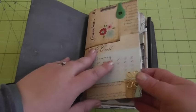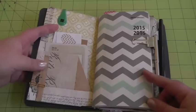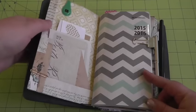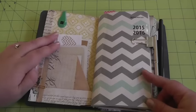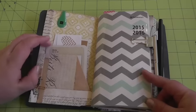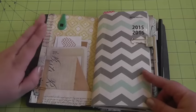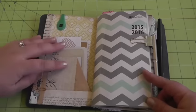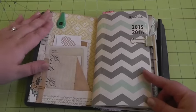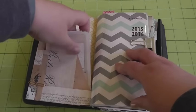I just have a Kate Spade clip on there and then an Ollie clip in case I need to attach anything else. On the inside of this is just a sheet of paper from Echo Paper Company, their Carta Bella collection. I believe it's Made with Love or something like that. I've forgotten what the name of the series was, or maybe Homemade with Love. But it's a cooking, baking sort of themed scrapbook paper, and it's really nice thick paper. So that's what I made this folder out of.